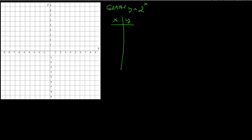Plug in numbers. What if we plug in 0? What's 2 to the 0? Okay, it's not 0. A lot of people would guess 0 here, but it's actually 1. Anything to the 0 is going to be 1, well, anything except 0. You cannot take 0 to the 0. That's just not a number. It's undefined, like dividing by 0. But 2 to the 0 is just equal to 1. So we're going to plot the point (0, 1). In fact, that's the y-intercept, so that's right about here.